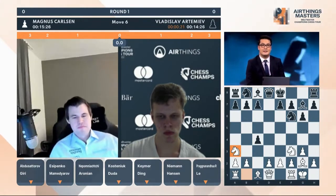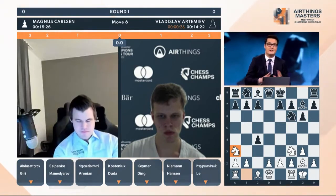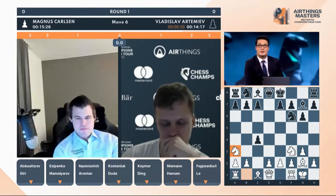It's still very tense, very early days, but it shows Magnus wants to keep as many pieces on the board as possible. Pawn trades are fine, but piece play will be the battleground later on.